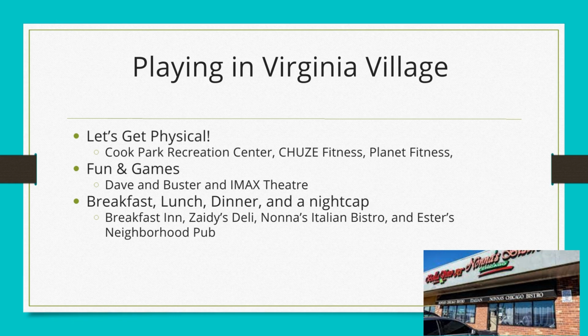There is a Goodwill and an ARC thrift store. I don't know if you call it ARC or ark, I've heard both. They're really, really cool places. Obviously, everybody knows Goodwill, but it's just a great place. ARC is a great place. They focus more on the developmentally disabled. It's a good place to donate or get things on the cheap.